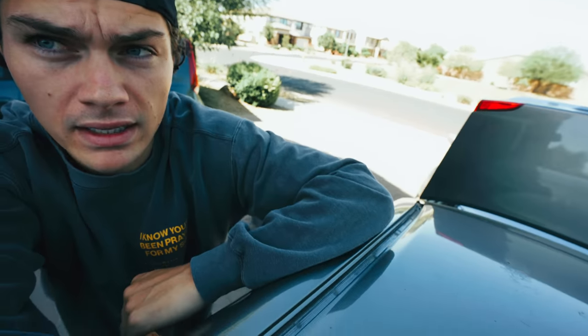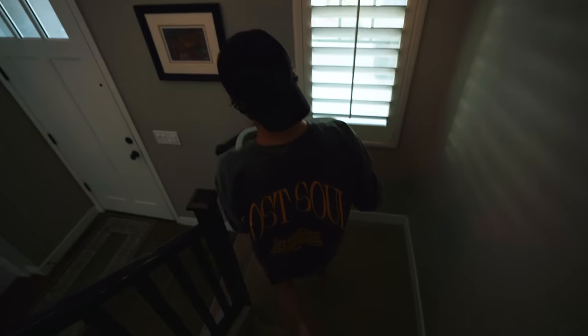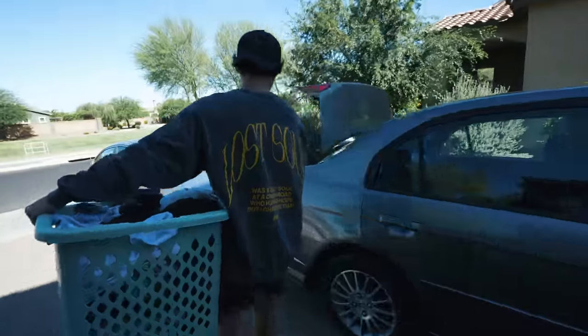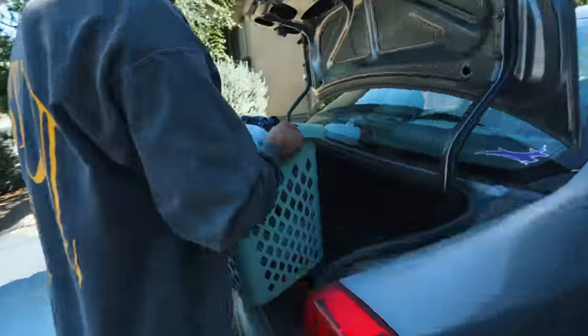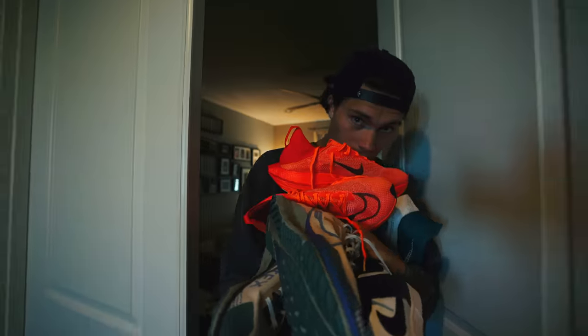So we have another problem. That Tupperware thing is not gonna fit. So I think I'm just gonna have to fold all my clothes and shove them in my trunk. Well, gotta improvise. Whatever. All right, we got a lot of shoes.